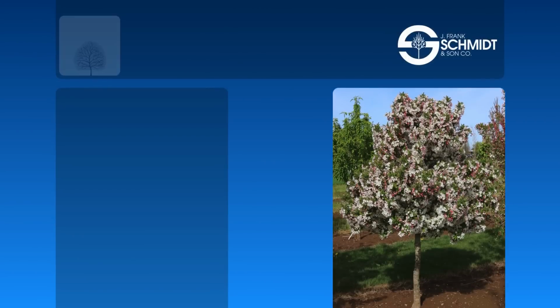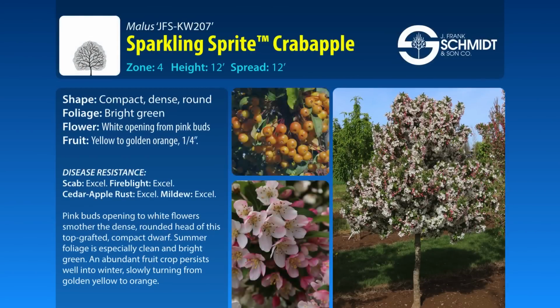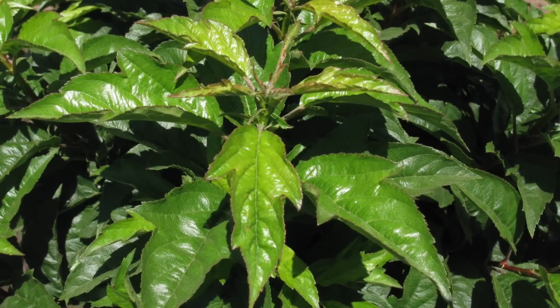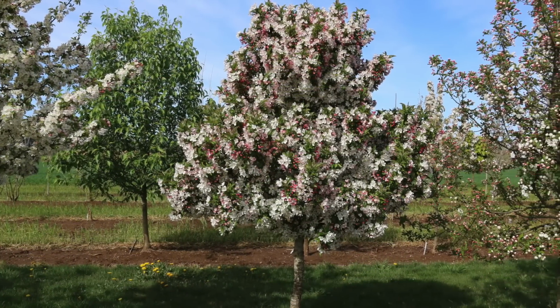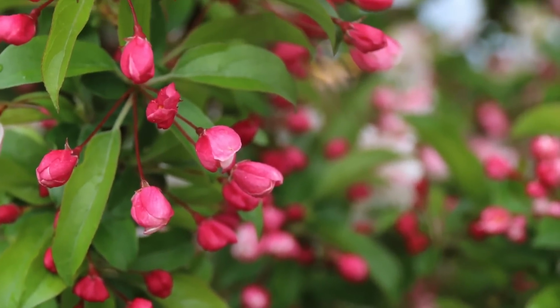Bright pink buds of Sparkling Sprite Crabapple open to fragrant, pink-tinged white flowers that smother its densely branched, rounded head. Summer foliage of this petite top-grafted tree is especially clean, bright green, and disease-resistant. Perfectly suited for patio, terrace, or container culture, it offers a topiary-like formal look without the need for pruning.